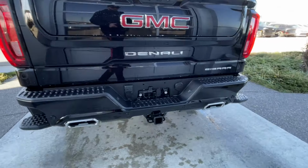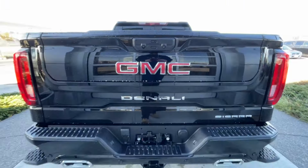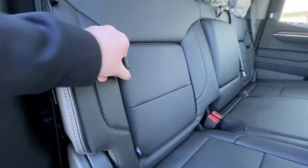twin chrome tipped exhaust, towing packages installed, Sierra, Denali, and GMC badges can all be found here on the MultiPro tailgate. Heading back inside the Sierra, back seats here have in-seat storage.